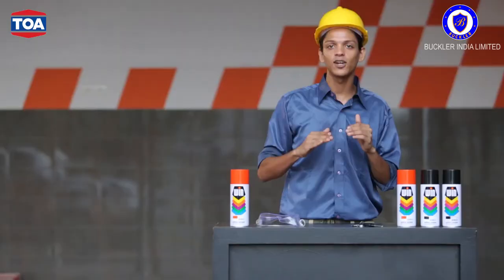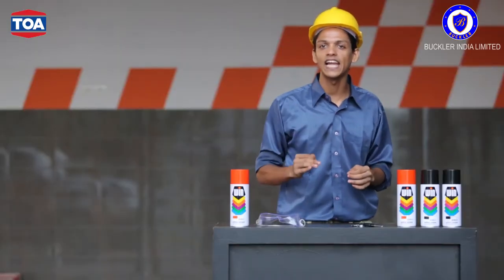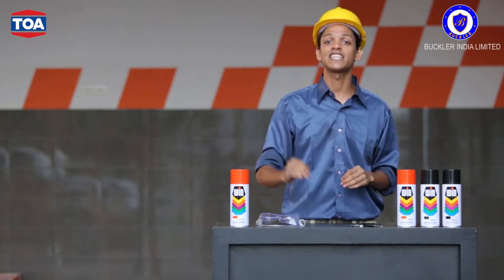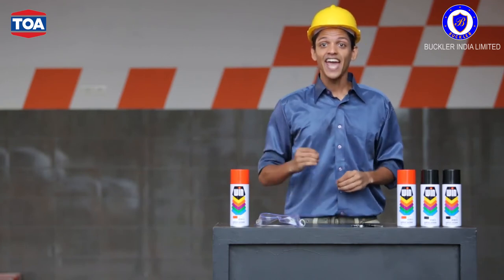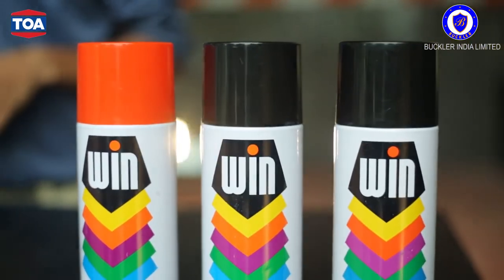One of the factors by which quality of paint is judged is its ability to hide the existing color of the surface it's painted on. Win delivers more single coat hiding over any color or surface than any of its competition. It also provides automotive grade finish for application on cars, along with high gloss and smoothness.